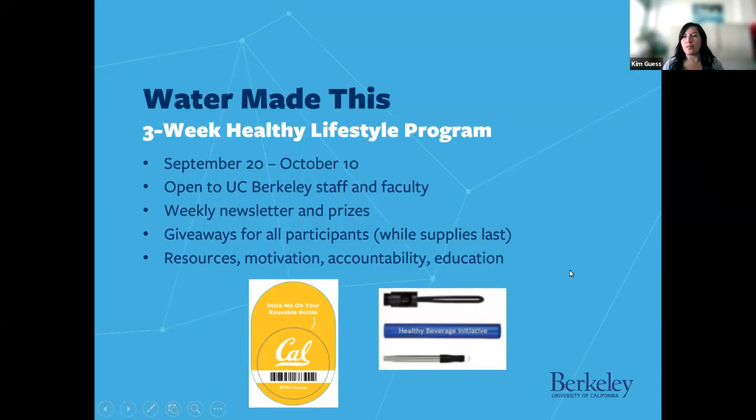Okay, so here's the three-week healthy lifestyle program that I mentioned. This is for UC Berkeley faculty and staff. It begins Monday, September 20th, and it will last for 3 weeks. It's similar to other healthy lifestyle programs that we offer, where we have a weekly newsletter and weekly prizes, and then we'll have a grand prize at the end. We're also doing giveaways for all participants while supplies last. As of now, with the number of people we have signed up, we should have plenty.